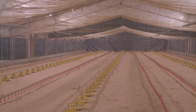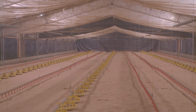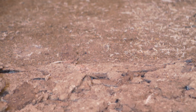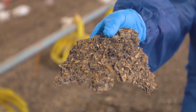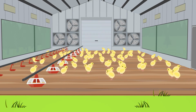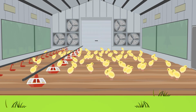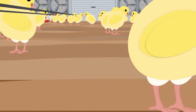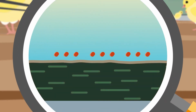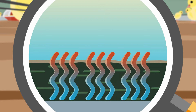Getting litter and floor temperatures right before placement is essential for maintaining litter conditions. Starting with cold floors or wet bedding may lead to continual litter issues throughout the batch. Dry, warm litter acts as an insulator between chicks and the ground, helping them maintain body temperature during brooding. Cold and wet litter doesn't provide enough insulation, and heat can be lost through the floor.